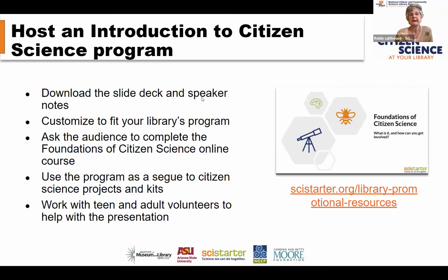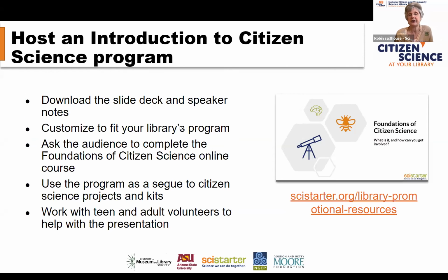So the next step might be actually bringing your community together and having a face-to-face presentation about what citizen science is. And we've created a PowerPoint with speaker notes that you can download to do that. We don't want you to have to start from the beginning. Use things that we've already started for you and edit it and change it to fit the needs of your community. And then from that might help you decide what projects maybe your community wants to focus on or what issues. So again, start slow and grow as you and your community gain confidence from these different types of activities.